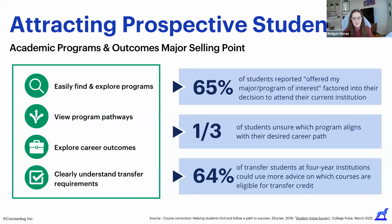However, a different study that we also have referenced on this slide found that a third of students are actually unsure about which program aligns with their career path. And I really think this points to an opportunity for institutions to really try to do a better job about tying academic programs to that career information in the catalog.